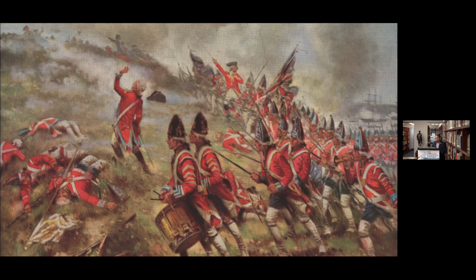General Burgoyne later wrote that, quote, Howe's disposition was exceedingly soldier-like. In my opinion, it was perfect. As his first arm advanced up the hill, they met with 1,000 impediments, from strong fences and were much exposed.